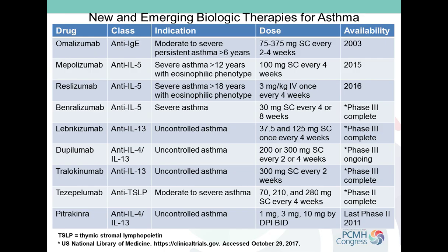Now look at this slide. This is all our new and emerging drug therapy, and I think the market is going to be getting very, very busy very soon. On the left, I have the various biological agents. I have the class and what they target: IgE, remember those eosinophils, or any of the interleukins. We have the indication, and the top three are the only three that are FDA approved at this point.